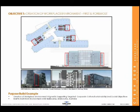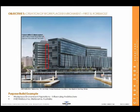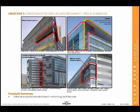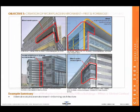We looked at that brief. We developed this scheme based on contextual issues, but we also identified opportunities for unique spaces within the building, which could be informed in the architecture that it began to represent. And critically, this is an example of double height spaces with a double skin facade that allowed for breakout spaces around the central core facilities. Importantly, we've identified the ability for the workplace environment to inform the architecture, whether it's mixed mode spaces, atrium spaces that allow for air handling opportunities, or whether it's just social spaces and double skin facades.